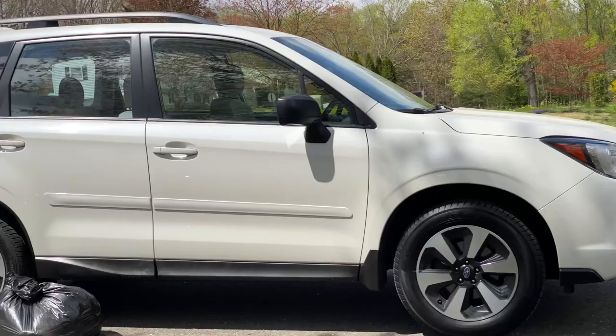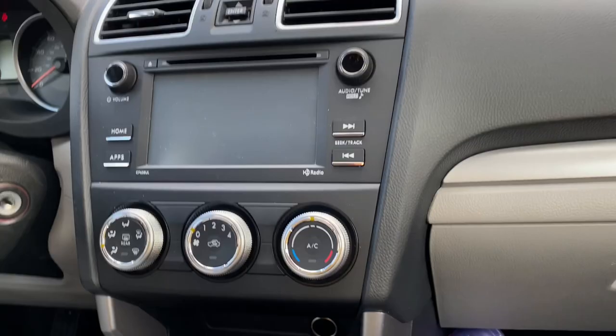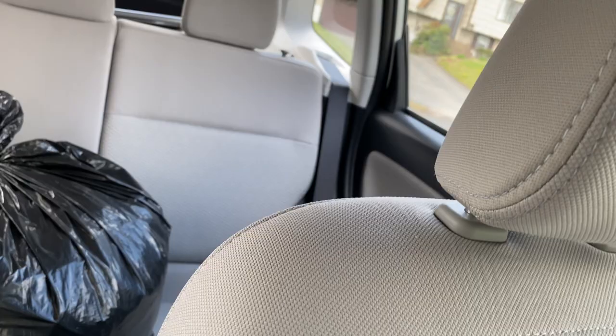So this is what the car looks like going this way. It's got the radio and the controls and stuff. Driver's seat. And then in the back seat we have clothes to donate at the church. That's why it looks like that. But yep, really simple car.